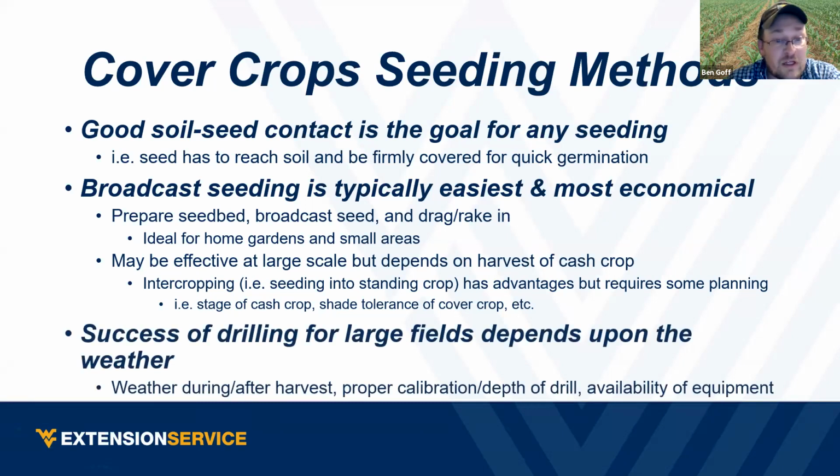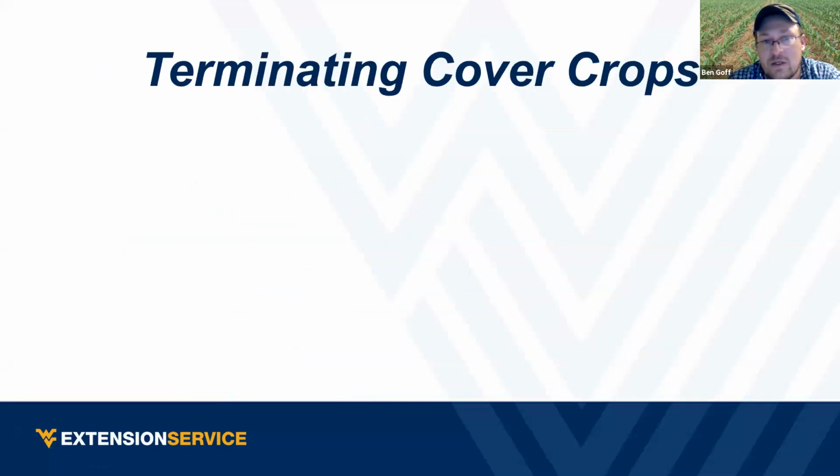Of course, drilling is a good option. The older I get, the more I like using a drill. I think you just get these nice rows and you get good coverage. But of course, depending on the crop, the weather during and after harvest may or may not be too wet. You have to worry about putting the seed too deep. And of course, who has a drill anymore? So, for hort gardens and hort-based systems, broadcast is probably the easiest.